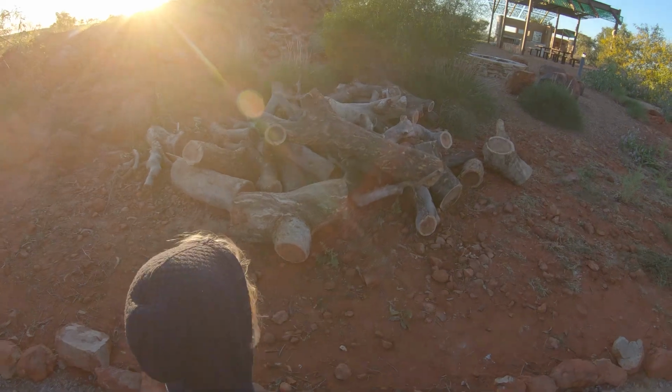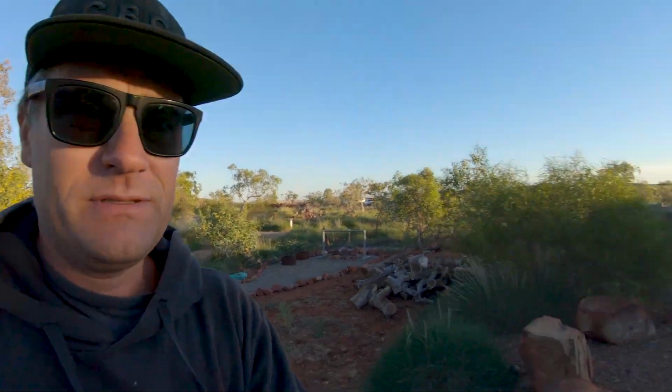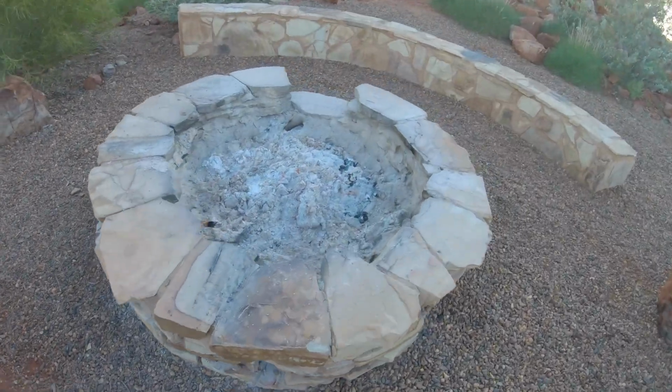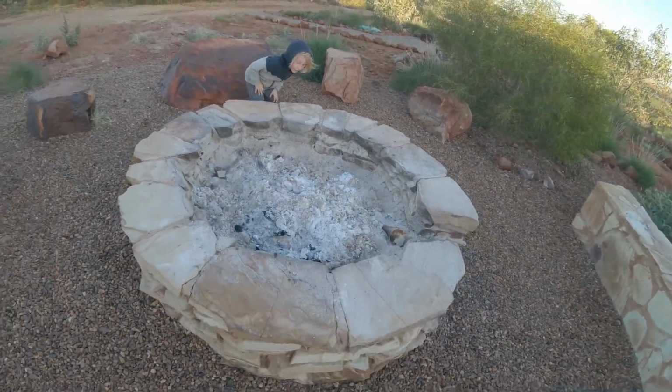They have all this firewood. They supply all the firewood for free, which is pretty cool. And just over where the camp kitchen is, they've got this massive fire pit. It's still warm from last night. We sat out here last night, and there's still fire in it. You just kick back and let your camp oven do its thing, and you can have a shovel there to shovel coals on, which is awesome.